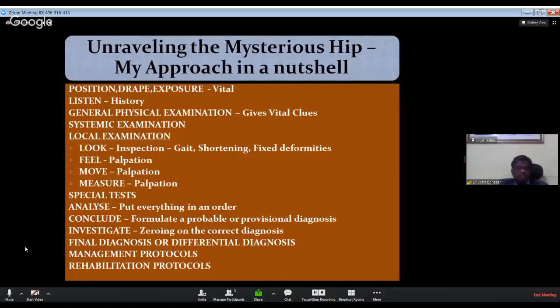General physical examination, don't ever ignore this. Don't jump to touch the hip straight away. You have to do a very systematic general physical examination, because that will give you vital clues, and that would give you the diagnosis ultimately. If you overlook the general physical examination, then you could miss some of the vital clues which would help you. Then systemic examination: the lungs, the CVS, the brain, and the abdomen, everything has to be examined, because there could be some points you can pick up from the systemic involvement of the disease.